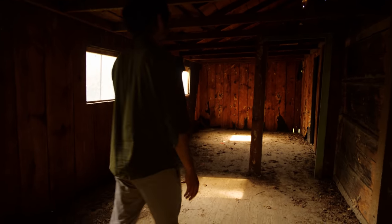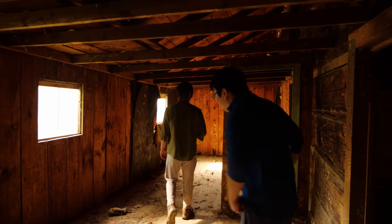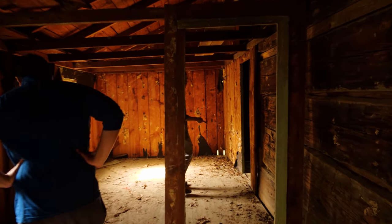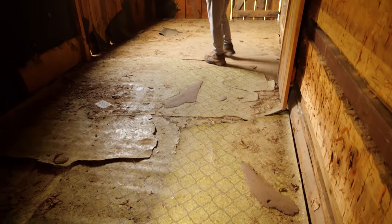Welcome. Whoa. Oh, whoa. The inside was worn down, but you could still see signs of life from the mid-1900s. Oh, look. There's linoleum in this kitchen area.